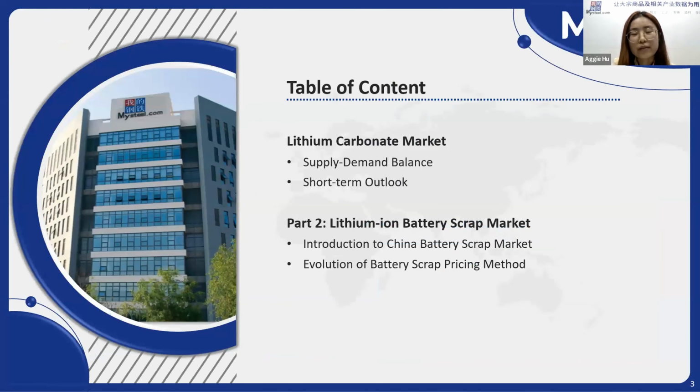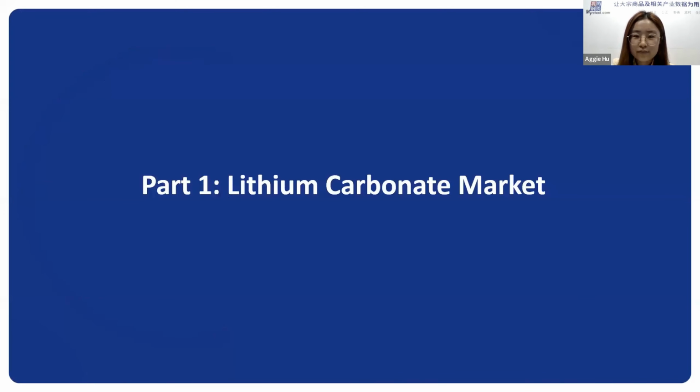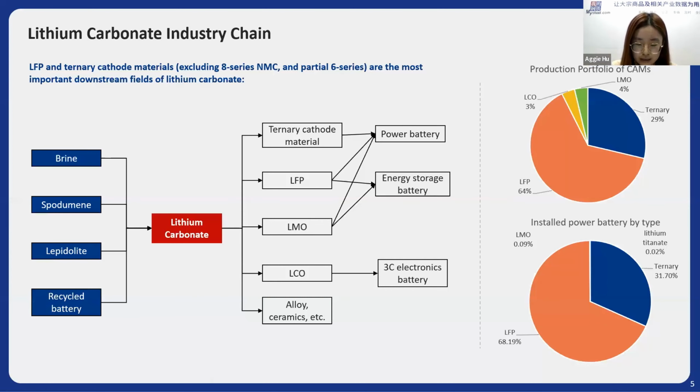Now let's begin with today's presentation. First, we will have a brief look at the lithium carbonate industry chain. The raw materials of lithium carbonate are primarily brine, spodumene, lepidolite, and recycled battery. Among them, recycled battery is recognized as the urban mine, which is an important way to realize carbon neutralization.